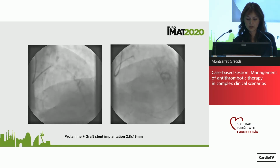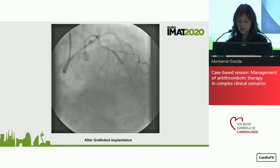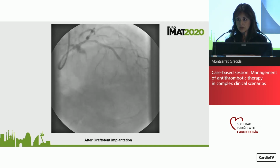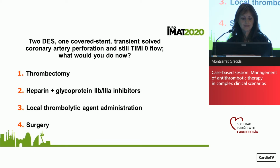Okay. The audience thought that they would put in a covered stent without reversing the heparin. The operator decides to administer protamine and implant the covered stent. And this is the result after covered stent implantation. The reversion was only partial. And then? Now you have the next problem. We have only partially reversed the heparin. We have 2 drug-eluting stents, 1 covered stent, a transiently solved coronary artery perforation, but we now have TIMI-0 flow. What would you do now?